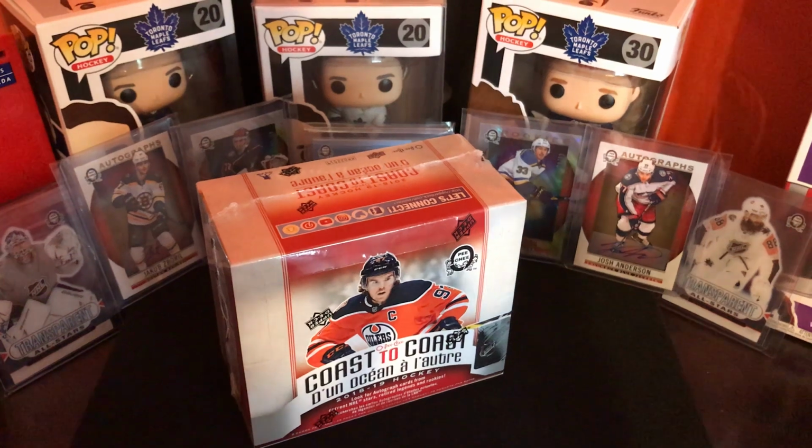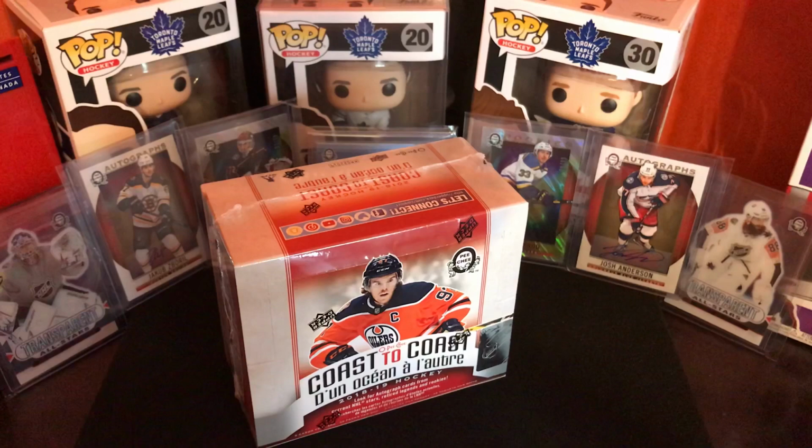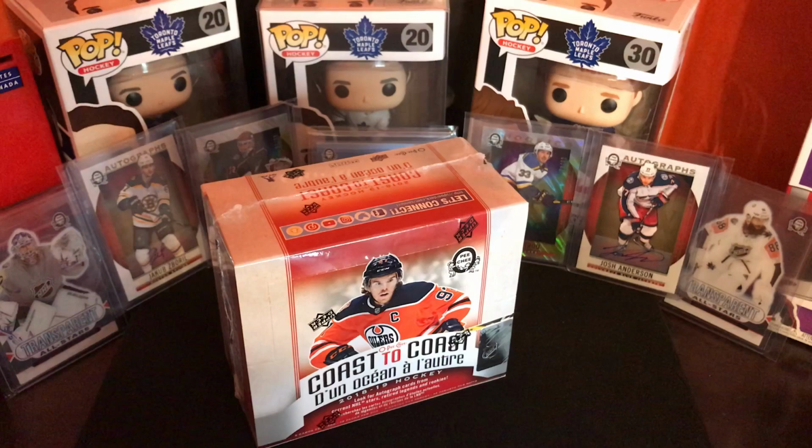Today we have a hobby box of Coast to Coast O-Pee-Chee 18-19 hockey cards from Canadian Tire. So let's go no further and let's bust into this bad boy.